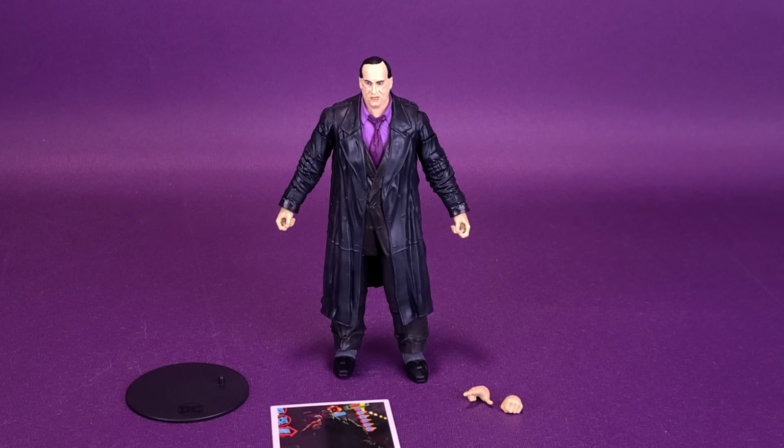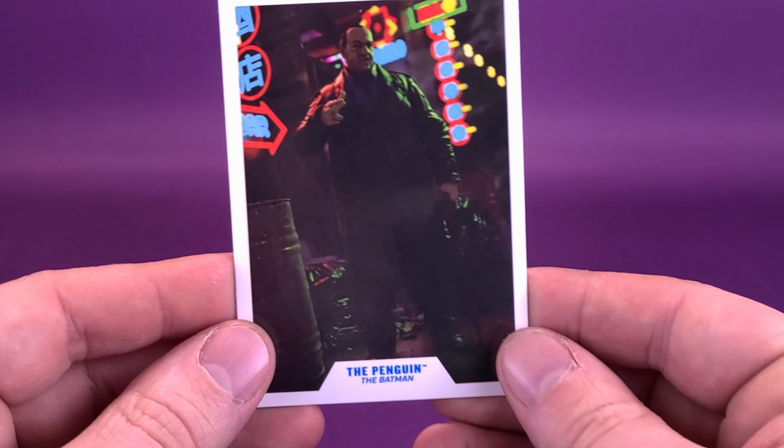For Penguin's accessories, checked off, he does come included with a trading card. Checked off, he also comes included with a display stand. And checked off, he comes with other things that has me rather confused. I'm going to talk more about my confusion in a second. Starting first, the figure comes included with the trading card.